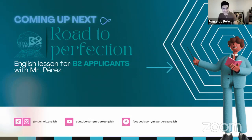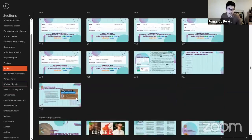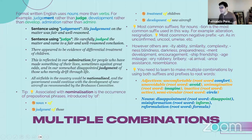Before we pass to this layer of complexity, we are going to practice yesterday's lesson by checking multiple combinations of suffixes and prefixes. What we're going to do is this: multiple combinations. You will use yesterday's lesson in today's practice.